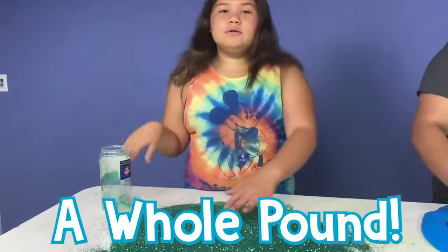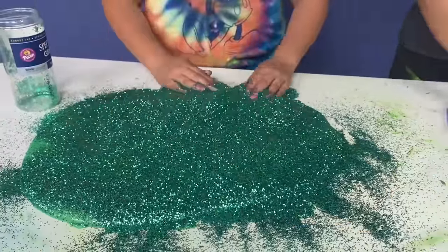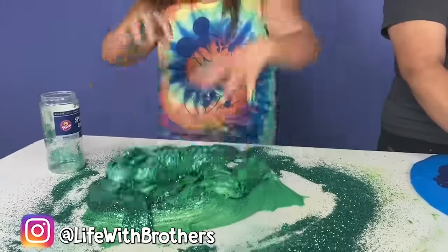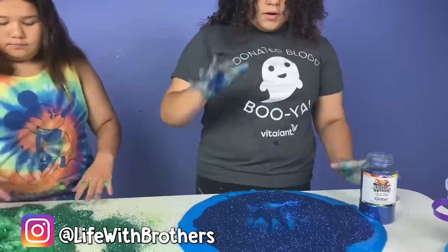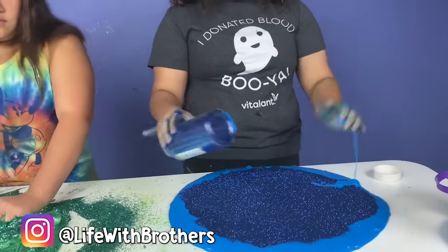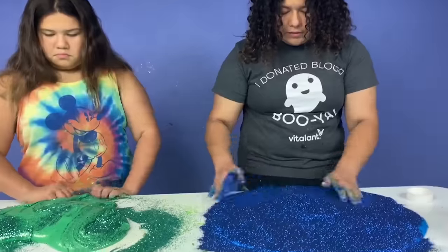A little more. 1 pound. Whoa. Okay, let me mix it in. Oh my God, this is gonna be so sparkly. It's like a mermaid's tail. Okay, I already put some glitter. I'm gonna put some more. I added the whole entire pound of glitter. These are like 6 or 7 pound slimes again.